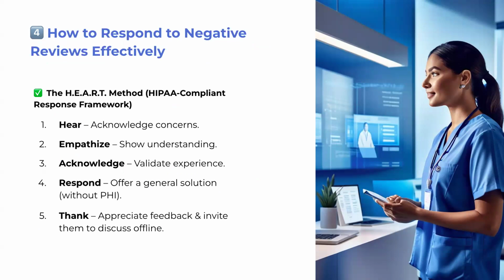Using this method, you'll want to first hear: acknowledge the patient's concerns. Empathize: show that you understand their frustration. Acknowledge: validate their experience without sharing private details. Respond: offer a general solution or explanation without protected health information. And finally, thank: appreciate their feedback and invite them to discuss further online. Using this method ensures your response is both professional and focused on patient care while maintaining compliance.